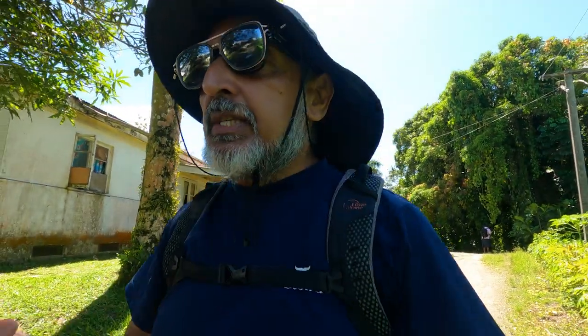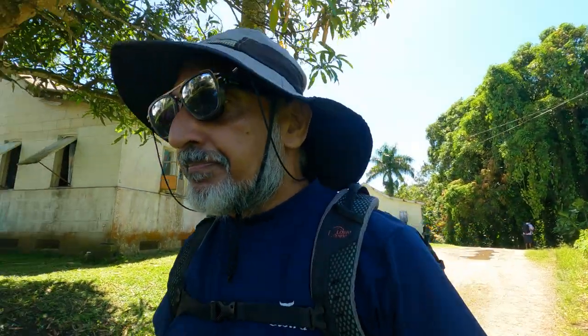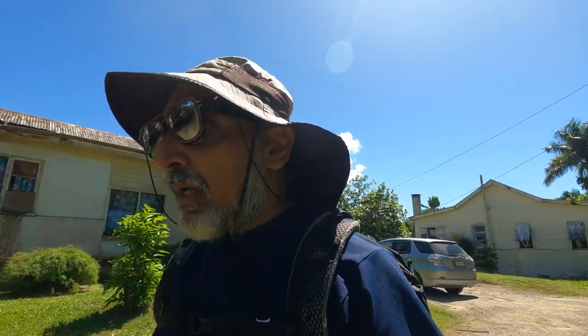Okay, guys, so we're exploring ring ditch fortifications in Fiji, but here in Suva. So we're in the Suva area. I'm with a guy called Jerry from the Fiji Museum Library. We're in an area that used to be a Ring-Ditch Fortification that existed hundreds of years ago.